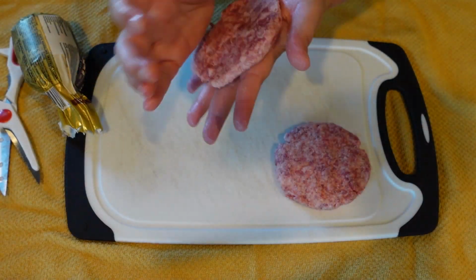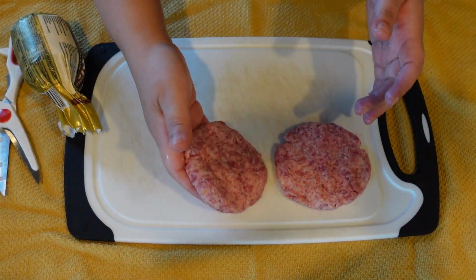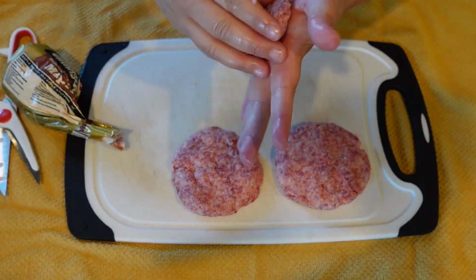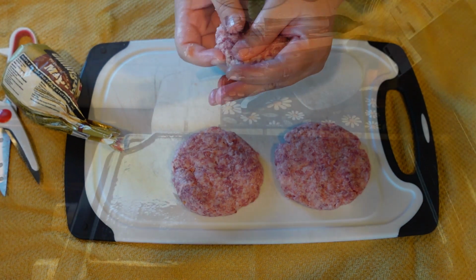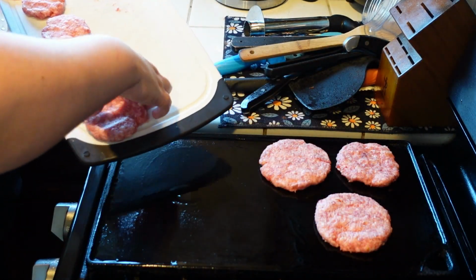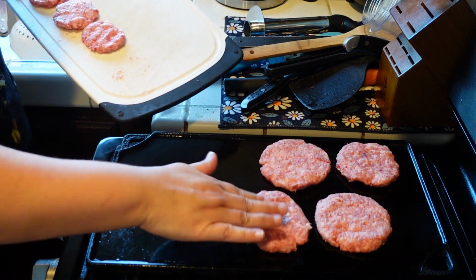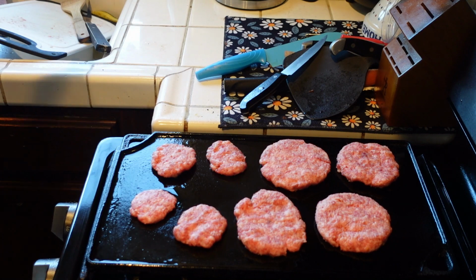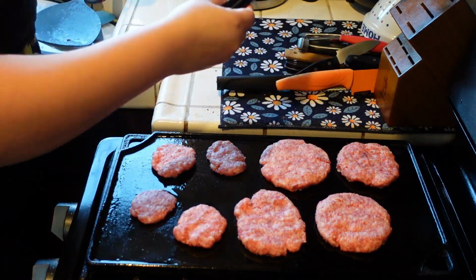So I am making a very simple breakfast sandwich. This is just maple flavored ground sausage that I'm forming into patties. I'm going to cook these up, add some cheese, add a fried egg and some hot sauce and throw them on an English muffin. And that is breakfast. And then you're going to be able to see me start picking up the kitchen and getting things together so I can actually decorate for fall.